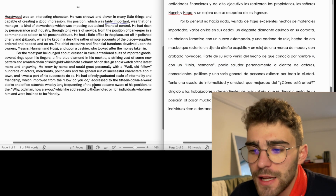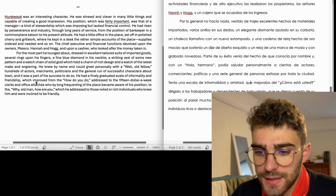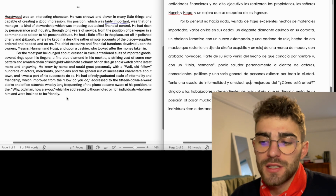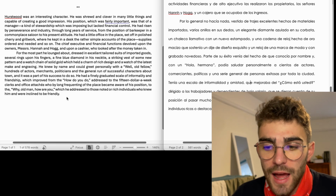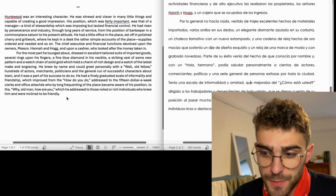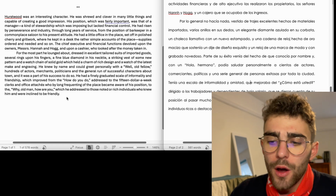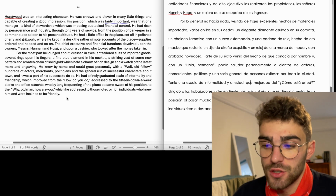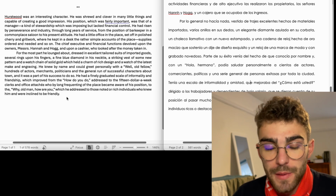He had a finely graduated scale of informality and friendship, which improved from the "how do you do" he addressed to the $15 a week clerks and office attachés, who by long frequenting of the place became aware of his position, to the "why old man, how are you," which he addressed to those noted or rich individuals who knew him and were inclined to be friendly.